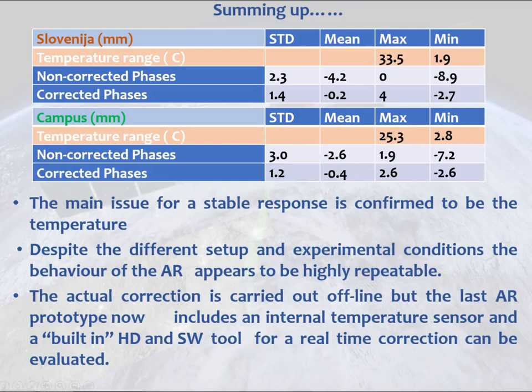By the way, the main issue for a stable response is confirmed to be the temperature, which in the present version is not controlled. Despite the different setup and experimental conditions, the behavior of the active reflectors appears to be highly repeatable.